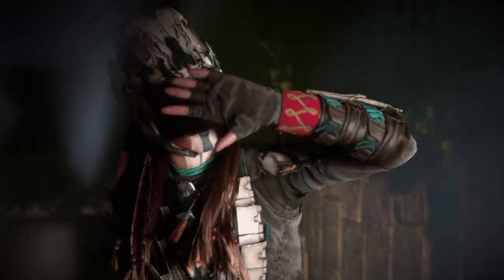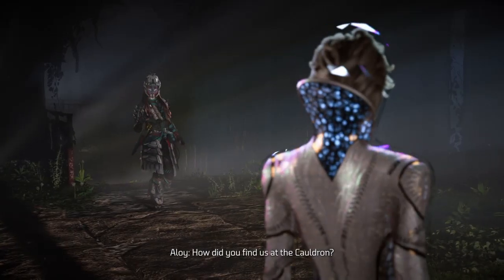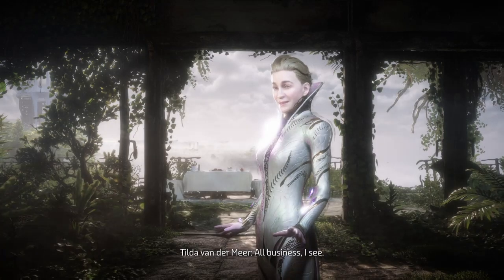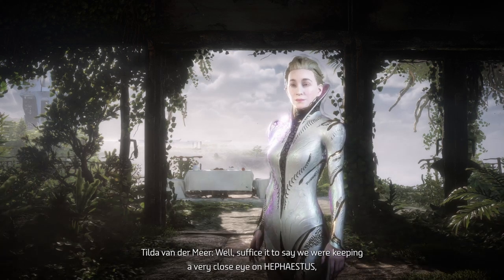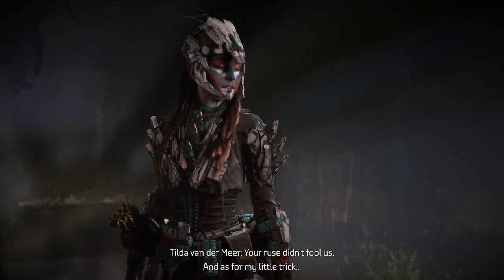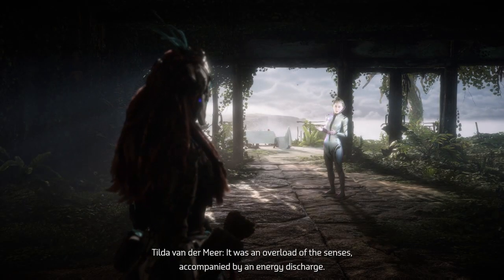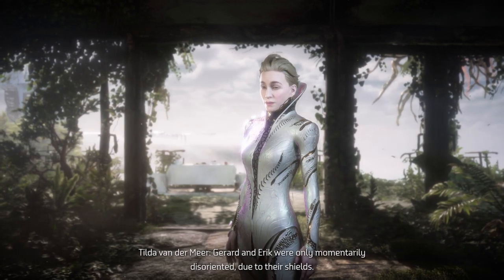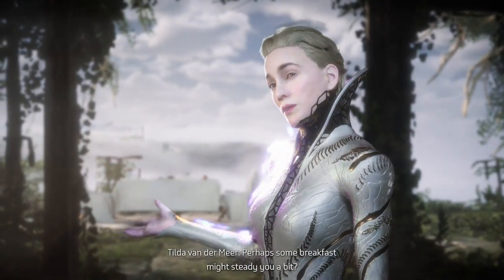Now this is the clip we saw in the trailer. There you are. Feeling better? How did you find us? At the cauldron? And what did you do to everyone right before I passed out? All business, I see. Well, suffice it to say we were keeping a very close eye on Hephaestus, knowing we would need it at some point. Your ruse didn't fool us, and as for my little trick, it was an overload of the senses, accompanied by an energy discharge. Gerard and Eric were only momentarily disoriented due to their shields, but it rendered you unconscious while I got you out. Perhaps some breakfast might steady you a bit?